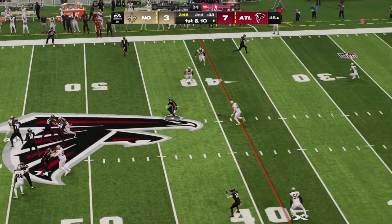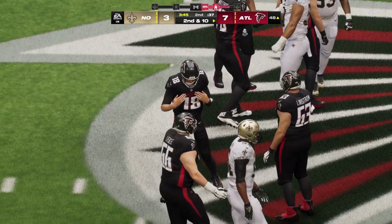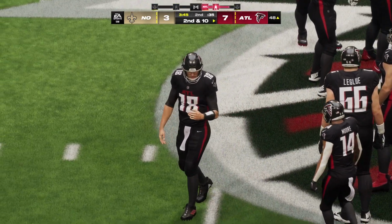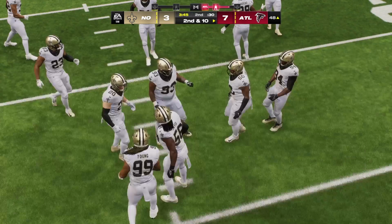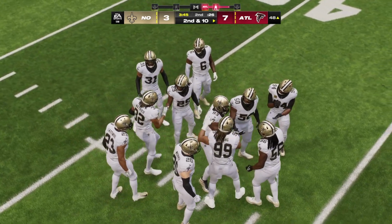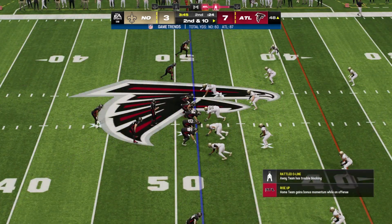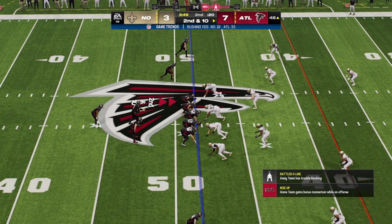Following the interception, Cousins. And that throw behind his man. He missed him. Incomplete. That's tremendous field position that they were given following the turnover, but they've still got work to do to get to field goal range, and the coverage we're seeing isn't going to make it easy. An incomplete pass on 1st down. That leads to a 2nd and 10.